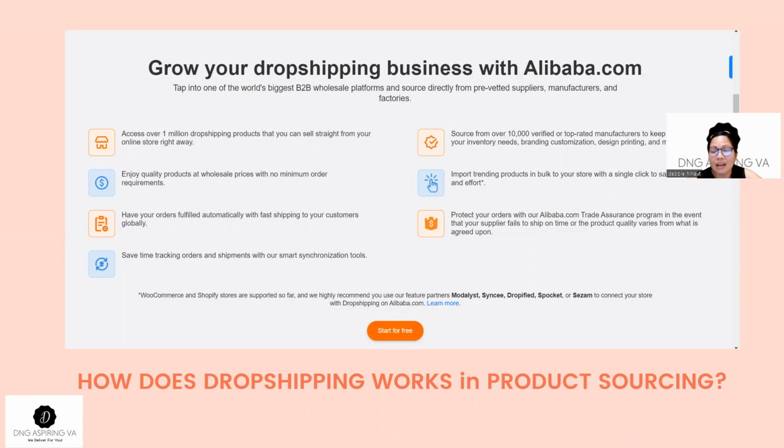Or hindi, kumbaga, wala namang scammer. Of course, every around in the corner may mga scammer. But then if you do product sourcing sa isang platform na there's a trade assurance, there's a contract, yun talaga, if they don't follow the contract, if they don't abide by it, mawawala sila sa platform. So yun yung isa sa dahilan kung bakit you do the product sourcing in a marketplace like Alibaba.com. So this is how dropshipping works.